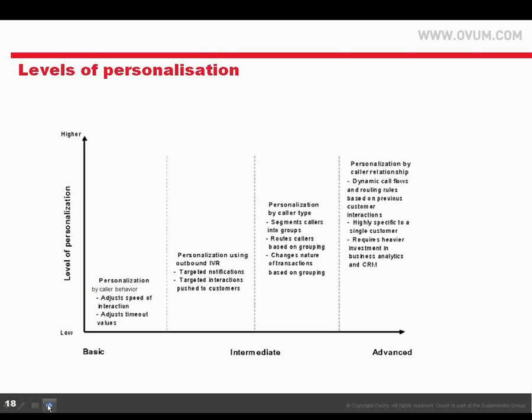And finally, there is personalization by caller relationship. Now, this type of personalization is not very common today because it requires a greater coupling between the IVR technologies and enterprise databases. So personalization by caller relationship determines the type of relationship a caller has with the enterprise. So for example, if a caller had previously contacted the enterprise via the web to complain about a certain product, or if the caller had made numerous prior phone calls to the enterprise, the personalized IVR solution will recognize this and alter the telephone interaction accordingly. It will happen by bypassing automation or by generating dynamic call flows. This type of personalization typically requires heavier investment in business analytics and CRM solutions.